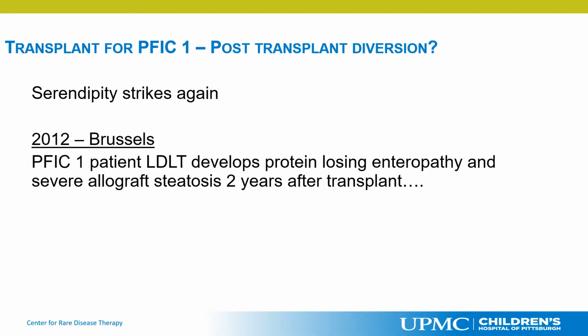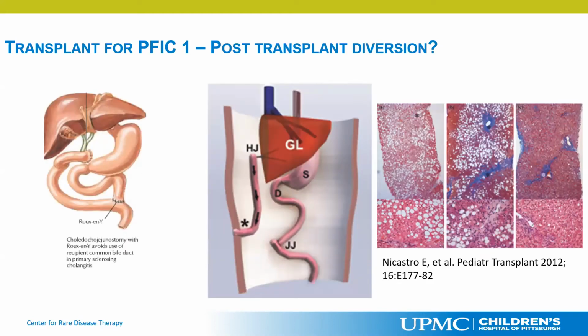They had elevation in liver numbers at the time of presentation, and they went on to do a liver biopsy. On the right-hand side of the screen, you can see that there's steatosis and fibrosis in the middle biopsy. Then a biliary diversion is done, and that's on the right-hand side, and you can see that the biopsy has no steatosis and about the same amount of fibrosis. It almost looks like exactly the same piece of tissue, which is impressive.